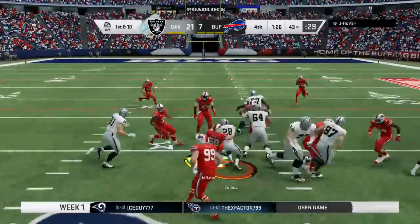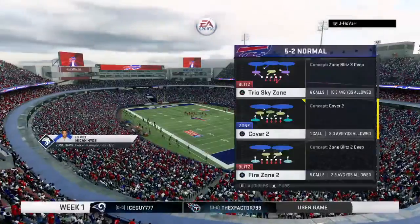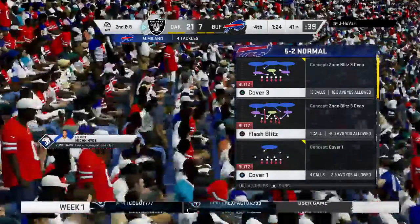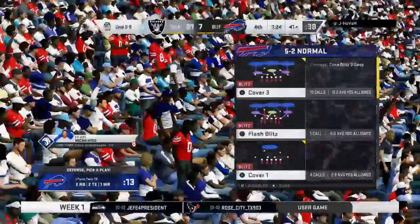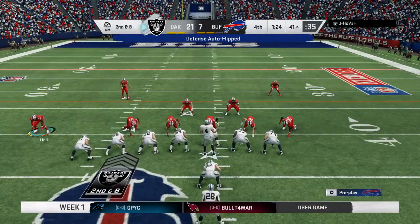On 1st down, it's Jacobs. Tackle made there by Matt Milano. Now the Bills are going to use the first of their timeouts as they'll talk things over prior to this upcoming 2nd down play. This, in all probability, another run here on 2nd and 8.